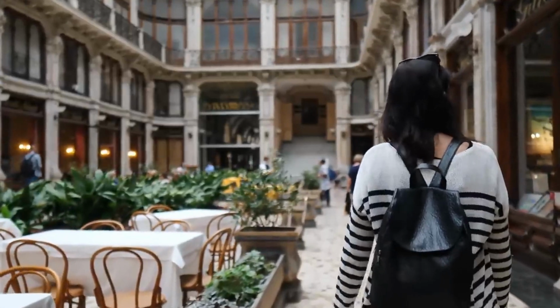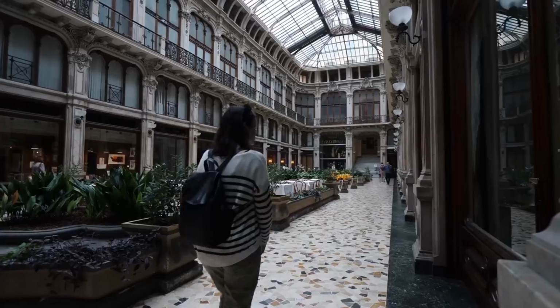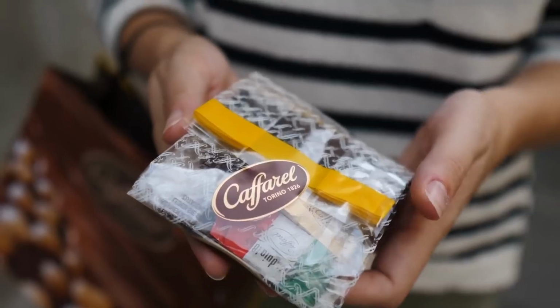Street art fans should check out the Murazzi del Po, the arcades along the river, which have been transformed into an outdoor art gallery with incredible graffiti and murals.